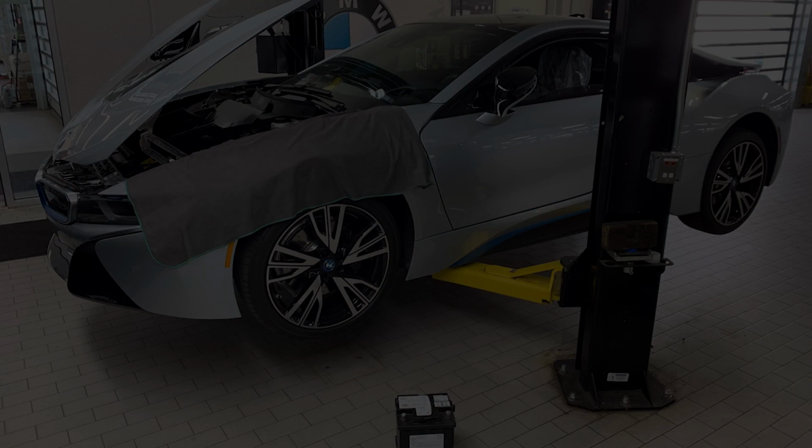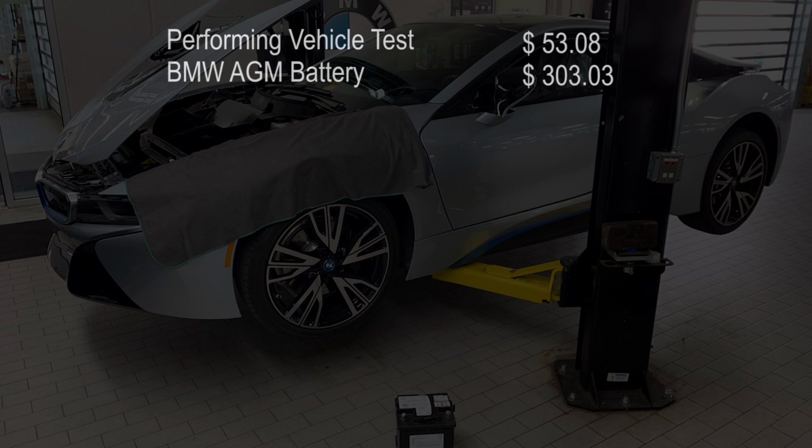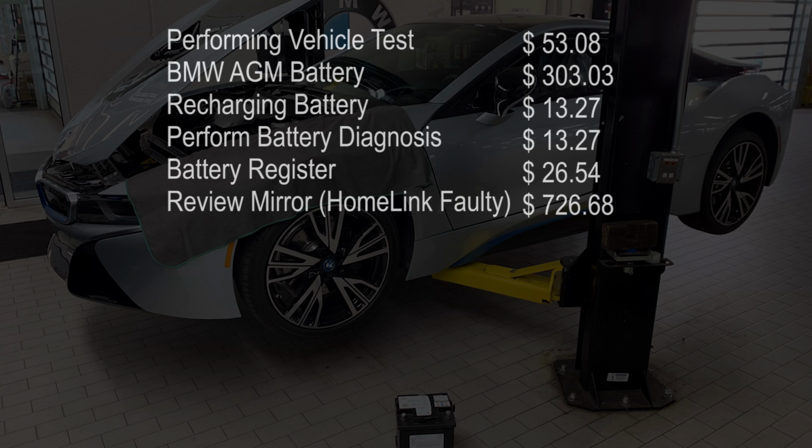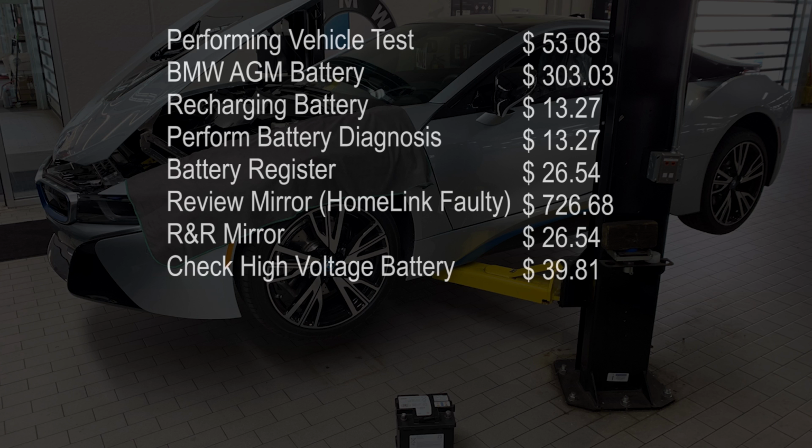The first thing they did was to perform a test on the battery, and that determined that there was a bad cell in the 12 volt battery, so the next item there is the battery replacement cost. Then the battery had to be recharged, and then additional diagnostics. Those are pretty short time periods there. Then the battery had to be registered. We also had them replace our rear view mirror. The first button wouldn't program properly, and then the next was just the R&R of the mirror. And then finally, we got the high voltage battery checked, and it checked out just fine.